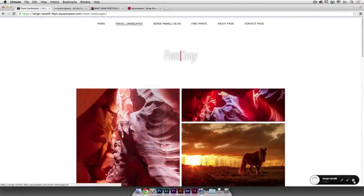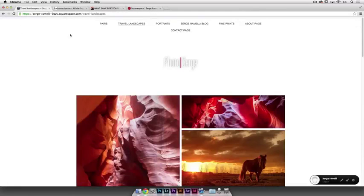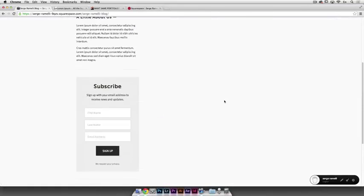Now travel landscape, it's like this, and oh, portrait is not there. That's interesting. Let's go and find out why portrait is not there. So let's go to Paris. Portrait, well, because I forgot to drag and drop it in the main navigation. So I want people to go to Paris, travel landscape, and portrait. So let's check it out now. It should be online. Paris, which is the homepage, travel landscapes, portraits. Okay, and now let's go to the blog.